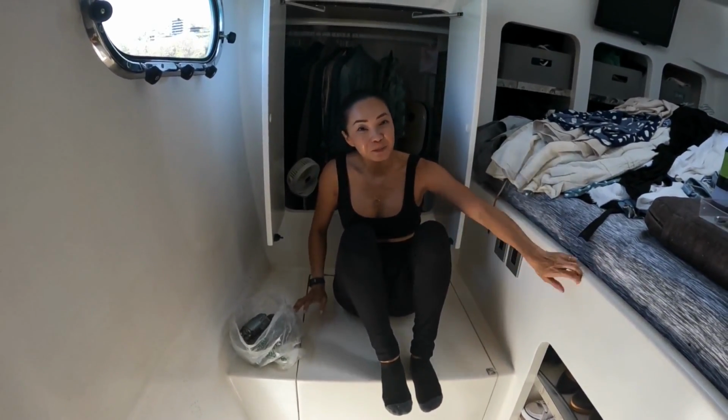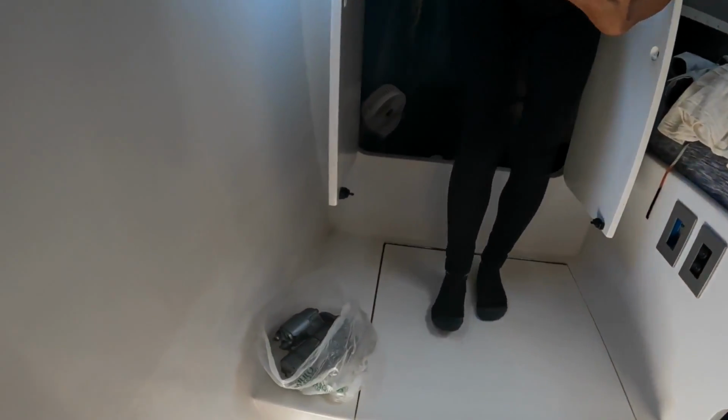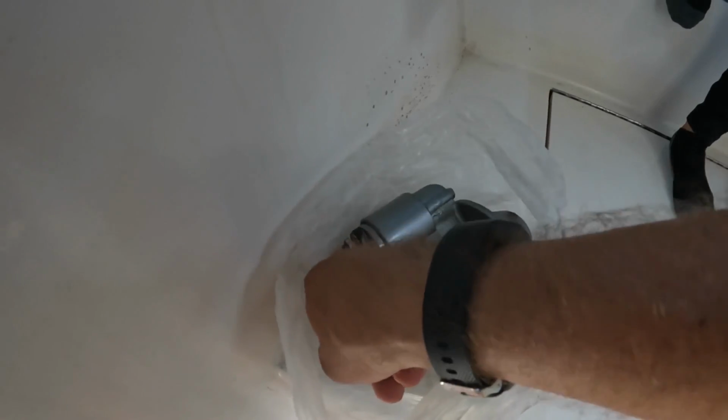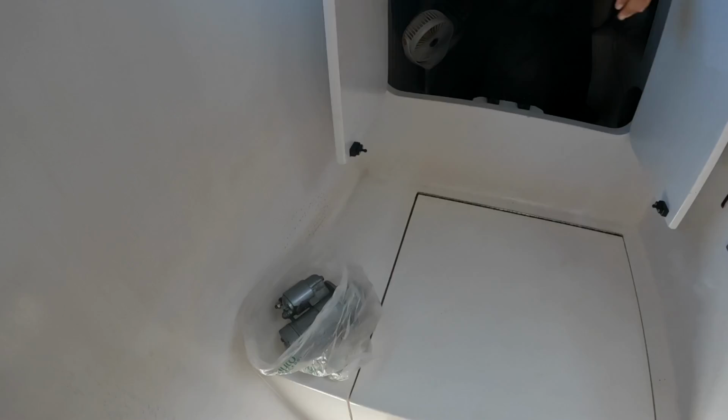Okay. I know, it's exciting. We'll get this back in, see if it works. Hopefully that was the problem. It is. Basically all there was, he broke it apart, sanded all the internal, external connections, put it all back together, and he guarantees it's going to work.